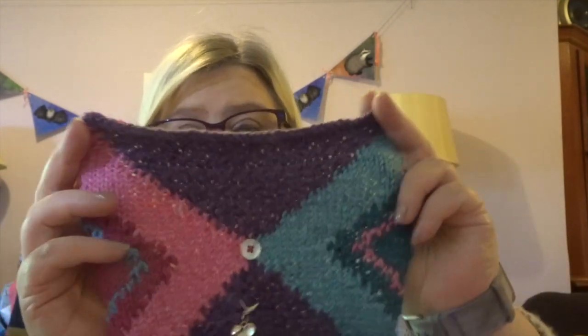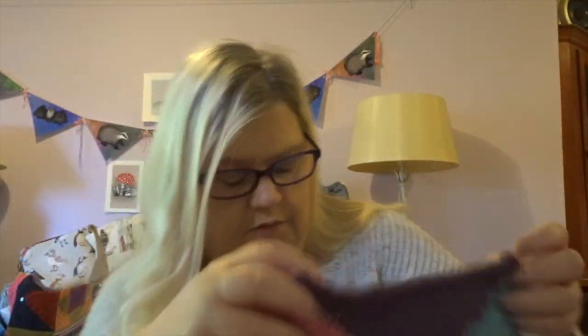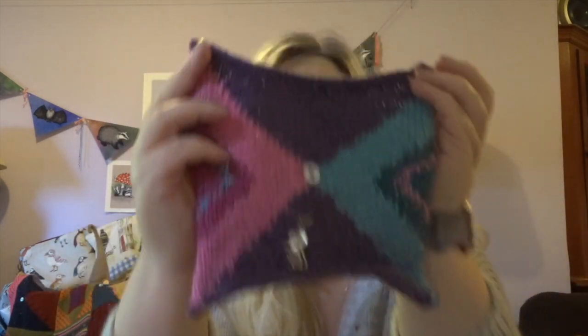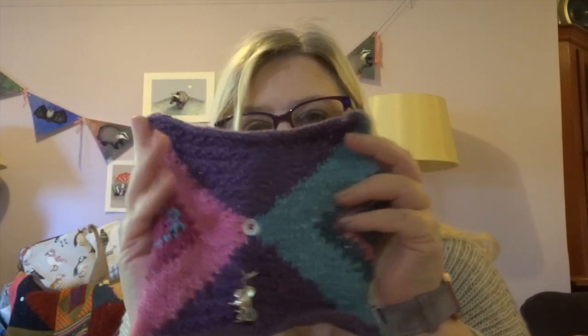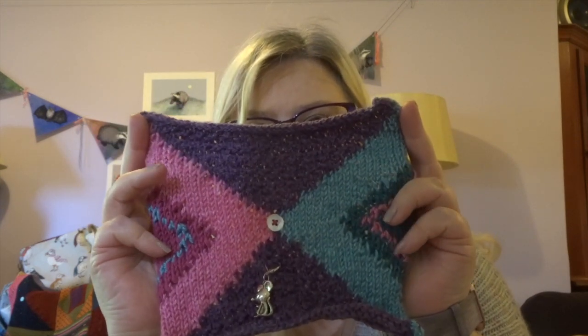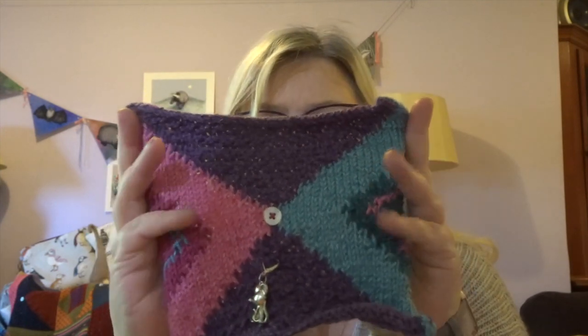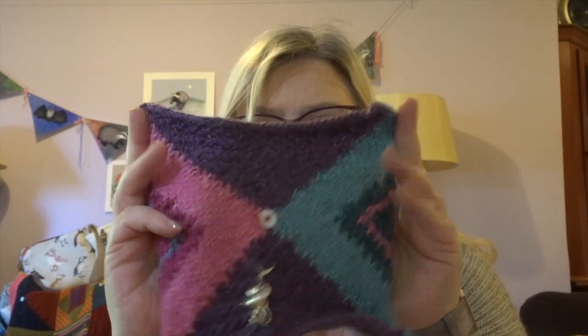But it's not been blocked. I haven't blocked this one yet. That's the difference. That has been blocked. You can see it is a square. That one hasn't been blocked and it is curling at the edges. So you have to block these. And I have a square mapped out that I block them to.